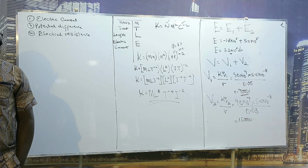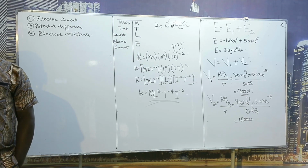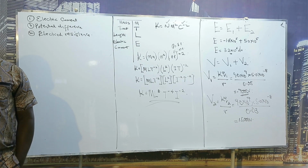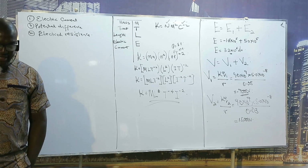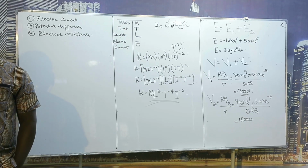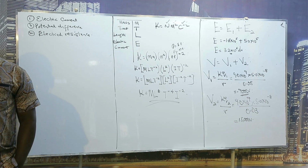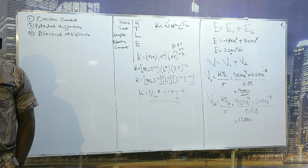So whenever you want to treat current electricity, you have three major quantities. We take them one after the other. The first one is the electric current. The second one is the potential difference. The third one is the electrical resistance.